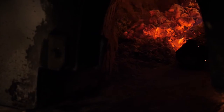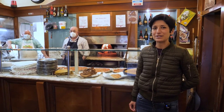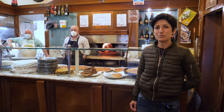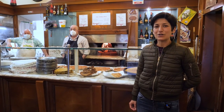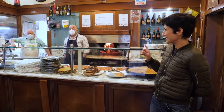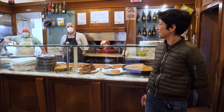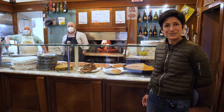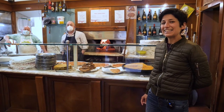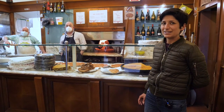So we needed a break from the bike ride, and so we thought to stop for a slice of pizza in one of the most famous pizzerias of the city, which is called Zbraja, thanks to the brothers Alessandro and Giorgio. And so they like to say to you, so nice to meet you, and in case you come to our city, don't miss their pizza.